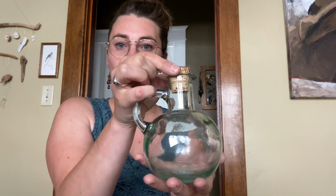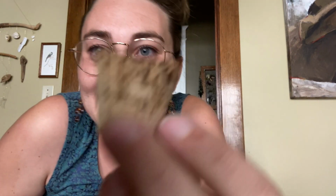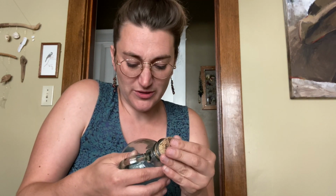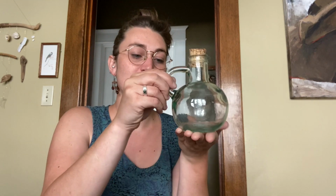Got this sweet little glass cork bottle. Maybe it won't come out. Oh yeah, there we go. Cork, and it's really rough and used, which I like. I could envision some oil in it or just decor, just as is.